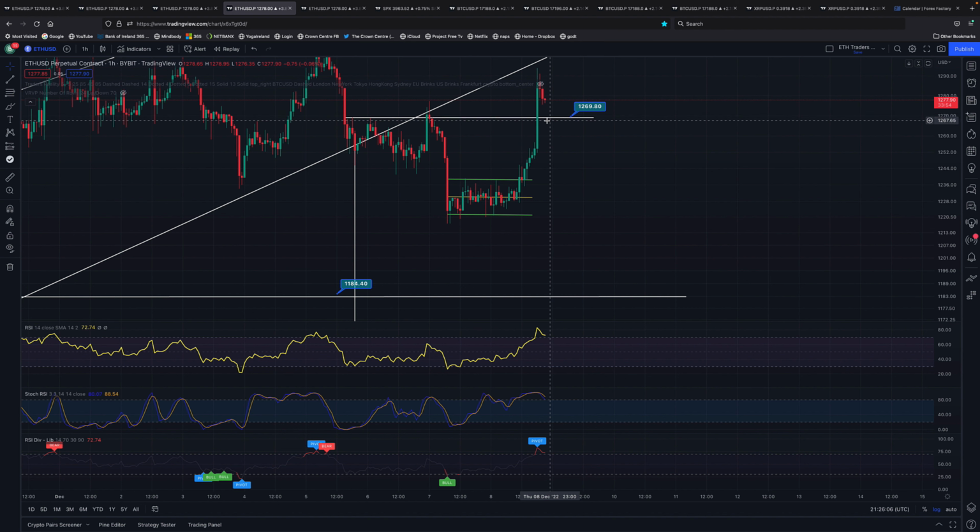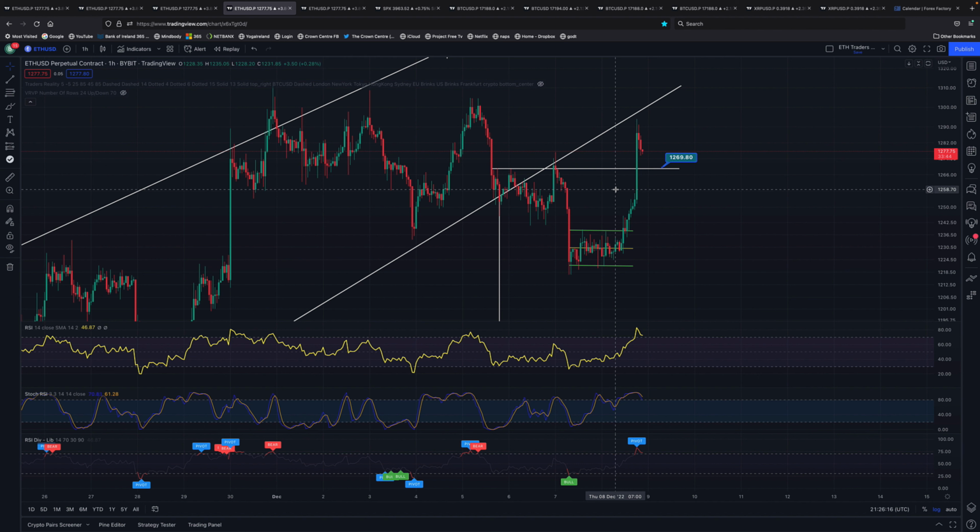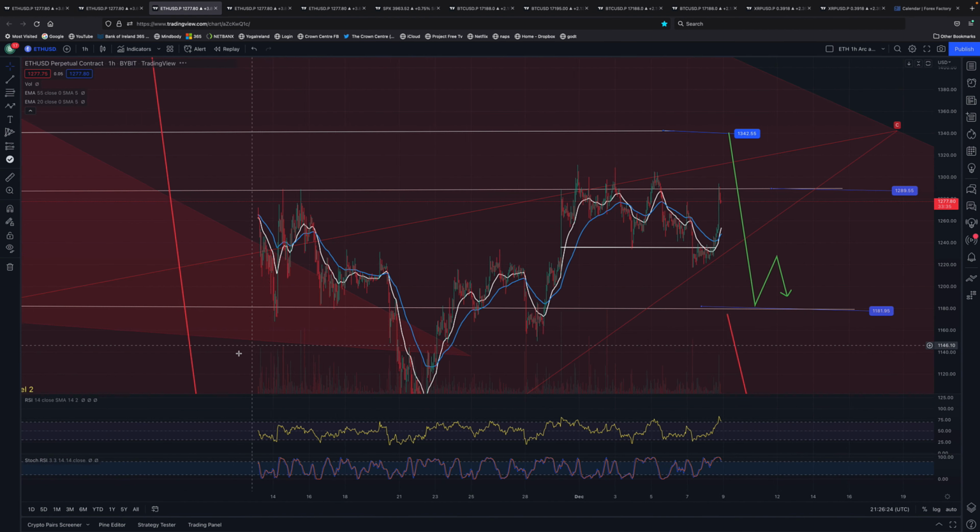the target, was 1270. That was my next support and resistance level. I didn't believe it's gonna get all the way up here to backtest this 4 hour wedge, but here it was, doing it. It did it. We have a pivot here on the divergence indicator. So I believe from here we're gonna come down.